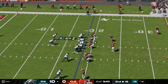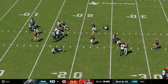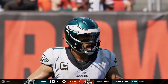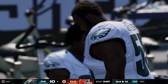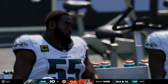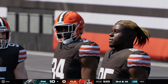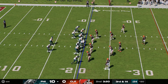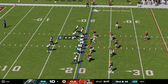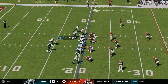This is 2nd and long. Another try after the first down sack. Hurts. Just a gain of a couple there. And it's going to be 3rd down and a ways to go here. 3rd and 14. Completion was given up, but that's why you play zone defense, so that you can have people around the ball when it's caught, and you don't give up much run after the catch. This offense so far on 3rd down, they've been okay. 2 for 3 thus far. This is 3rd and 14.